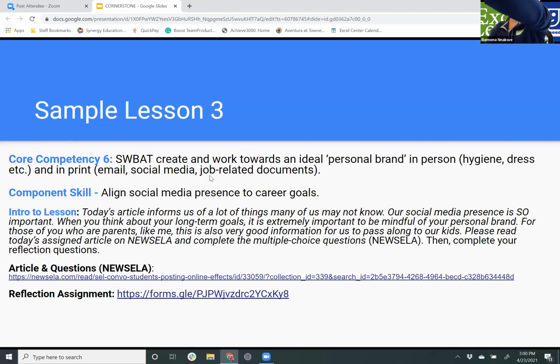All right, so the last lesson I'm going to show you, it's one that is much needed. So this falls under core competency 6, which covers the importance of having an ideal personal brand. We emphasize the importance of our social media presence. Okay. So intro here, today's article informs us of a lot of things many of us may not know. Our social media presence is so important. When you think about your long-term goals, it is extremely important to be mindful of your personal brand. For those of you who are parents like me, this is also very good information for us to pass along to our kids. And then it wants us to read the article and complete the reflection.